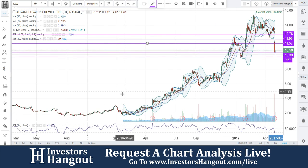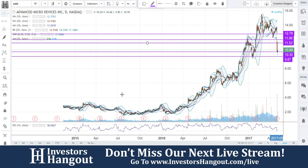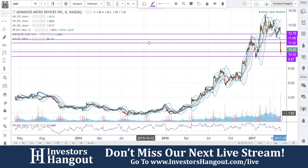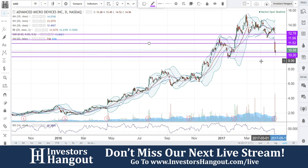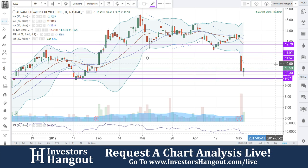If we take a look at the overall chart, back in January 2016, look at that move, all the way from the dollar area. Beautiful move. I think it's going to recover. I'm going to be watching for that break here, which is going to put us around that $11 mark. You guys hit that $11 mark, 11.52, and it's going to rally up pretty quick off of that.